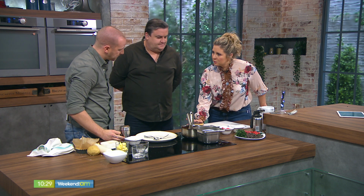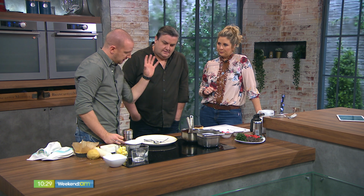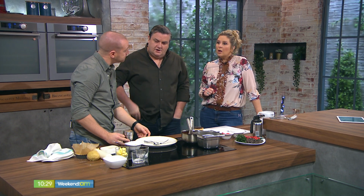Yes, you would leave them to cool down before, yeah, absolutely. And then pour your tart in and you leave it cool at room temperature. So you're going old school with the plate?